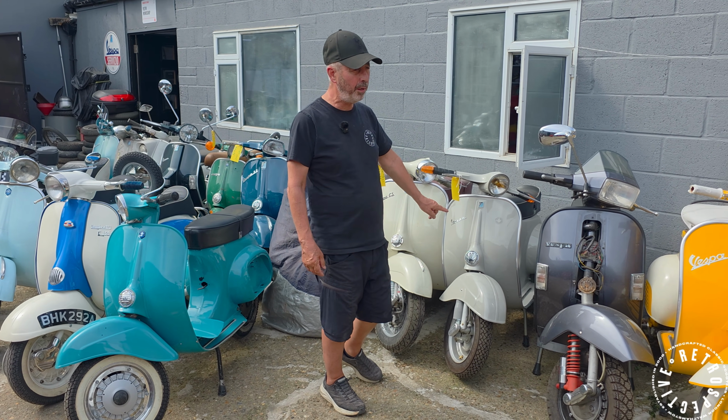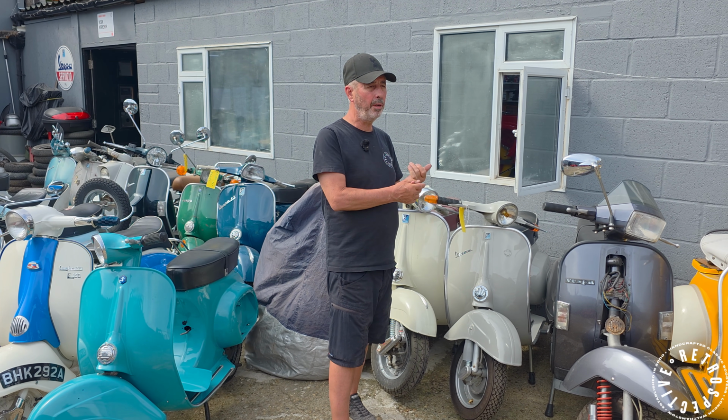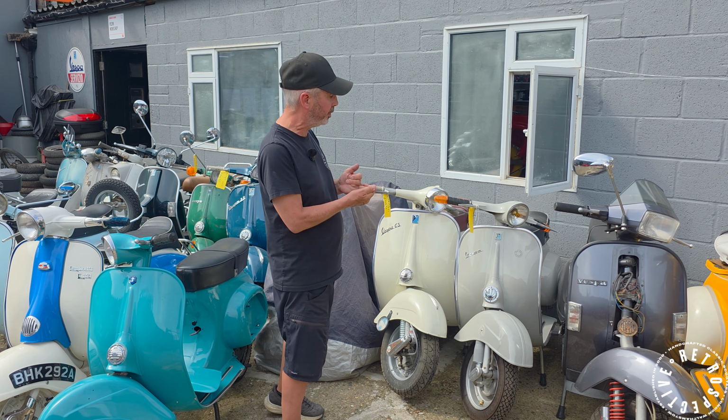We've got a blue one, same sort of style. The 50 Special, and another white one as well, all little electric small frames.